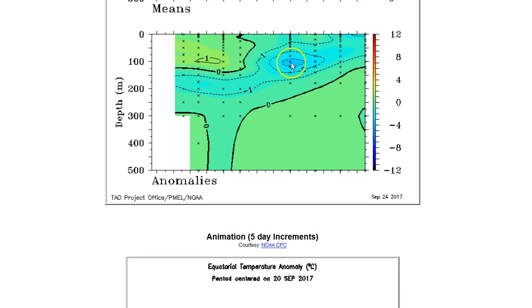Okay, differences from normal for this time of year. You can see it a little bit more defined here. Here's your dividing line between warmer water, only 1 degree above normal, and just barely that, so it's not even that warm, and cooler water, 3 degrees below normal in the east and starting to upwell to the surface. So clearly there's a dividing line. Warm water here, cool water here. That's a clear sign of La Nina.